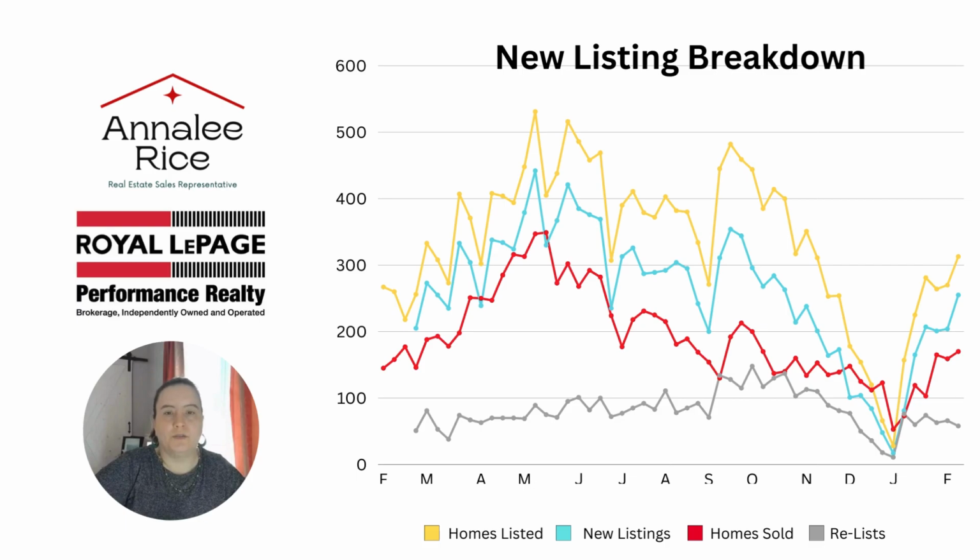Here we have the new listing breakdown. We had 313 properties that were listed for sale, and that's a fair jump from last week, and it's obviously getting into the spring market. I think all this warm weather that we've been having has been getting people out looking at houses. Only 58 properties, that was 19% of those 313, were relisted properties, so that's down a fair bit percentage-wise and actually numerically and from week to week.